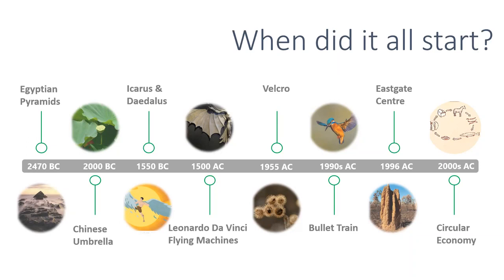The previous version of the bullet train was making too much noise when it was going through the tunnel. There was a boom sound, and the neighbors around the tunnels were complaining that they could not put up with this noise. The chief engineer came up with the solution by observing one of his hobbies, the kingfisher. The kingfisher is a small bird, but it has a big beak, and he was observing how it goes into the water to get its prey.